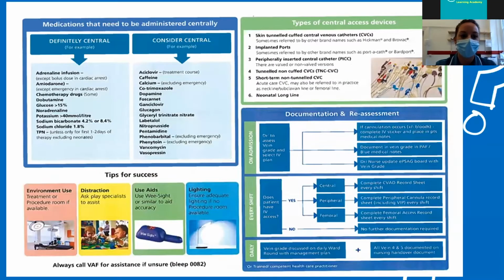You can see here in this slide that there are different things that we can put through peripherally and centrally, and we have to look at that. Sometimes it's not appropriate to have peripheral access if they're on things like TPN, and if they want to start that, we need to look at a slot in IR for a line. It does show us here tips for success, so the different things that we use.